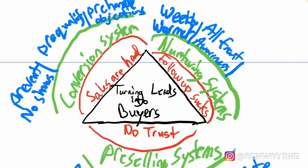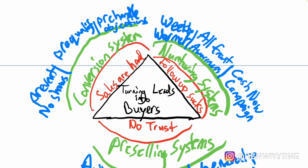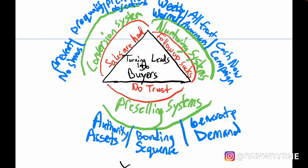And then finally, guys, you probably have a lot of dead leads, people you've spoken to a long time ago. They might be ready now, but how are we going to know if they are? Well, we need an easy way to bring them in, because you could probably make a lot of money just from this one thing, and that is the Cash Now campaign. Something to revive your dead leads. These are the main areas that go into essentially pre-selling your clients, turning leads into buyers.